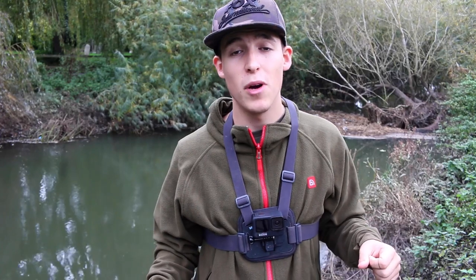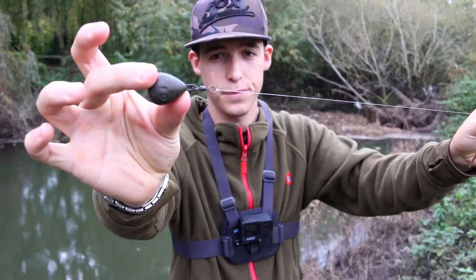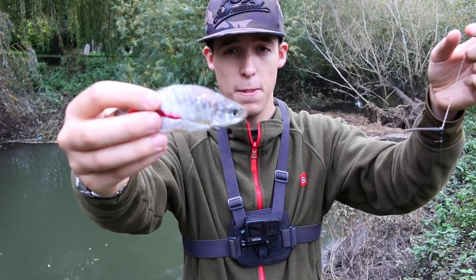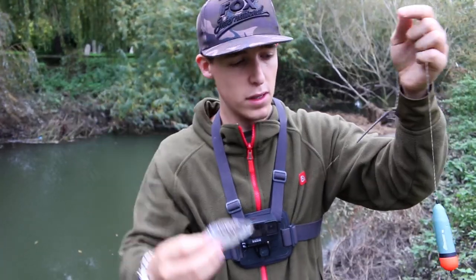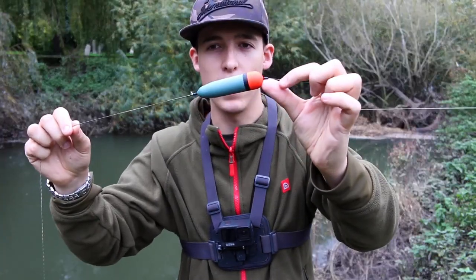So I'm ready to cast, but I wanted to show you what rig I'm going to be using today. It's called a paternoster rig. You've got a weight at one end. You then have a dead bait on the other part of the rig. Following up from that, you have a simple pike float.